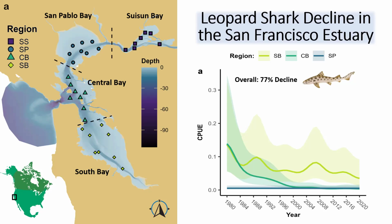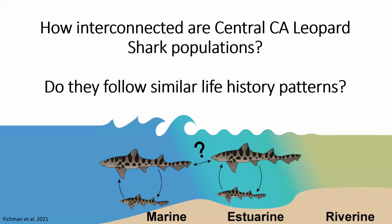So unfortunately, in the San Francisco estuary, there has been a lot of impact to the leopard shark, which can probably be attributed to a lot of direct anthropogenic impacts as well as indirect. I'm hopefully submitting this paper, which talks about a lot of those possibilities, in the next month or so. But in this talk, I'm going to talk about how interconnected the Central California leopard shark populations are, and whether they follow similar life history patterns, so we can see if we need to look at the San Francisco estuary specifically or the greater population.